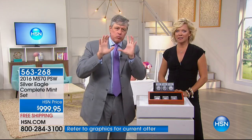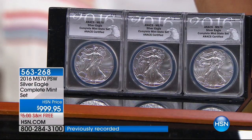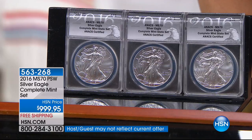Only recently have a few boxes of the 2016 shown up. Now, there may be some more of these that show up. If there's not, these could literally be rarer even than the 2015s. Wow. Certainly they're rarer than the 2017s by far. So I have the Mint State 70 Perfect Set.